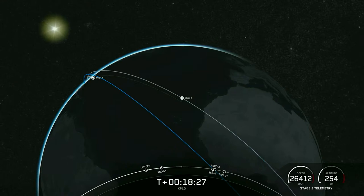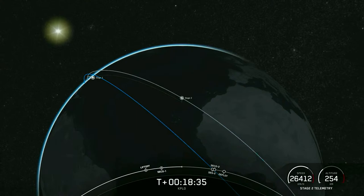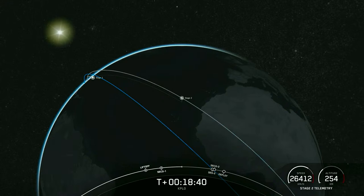Now about 16 minutes remaining until the restart of the upper stage. We're going to continue showing this map that's being provided by SpaceX. This is a SpaceX map showing the location of the second stage as it orbits the Earth.